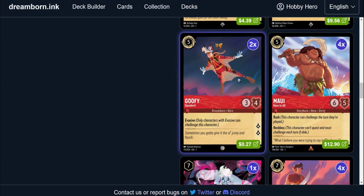And next up, we've got the Goofy as a 2 of. I've seen him in some of the lists. Just a hard to deal with character. He can't be challenged more or less by the typical characters that are getting played in the format. I don't know that there's a specific one of these characters that's any better or worse than the others.